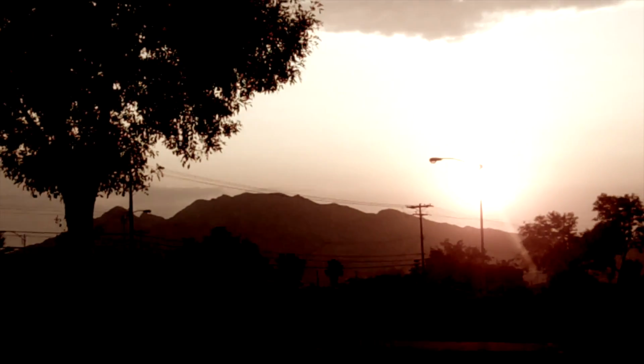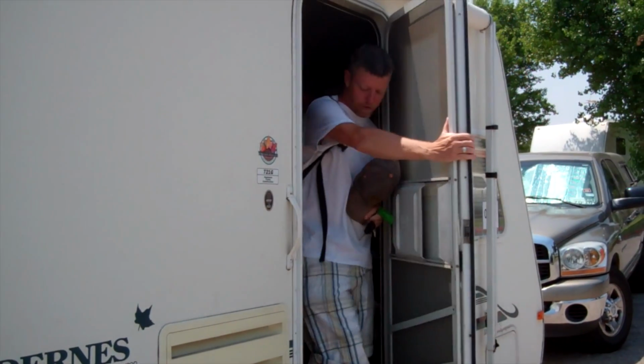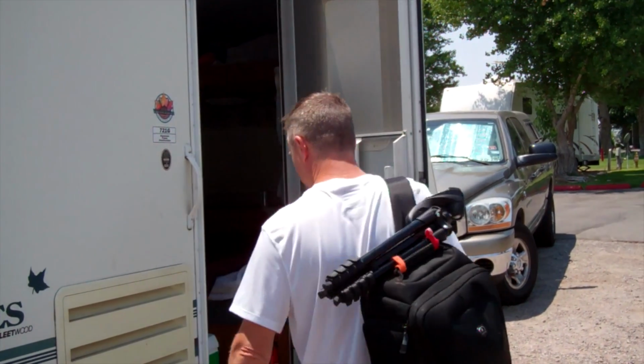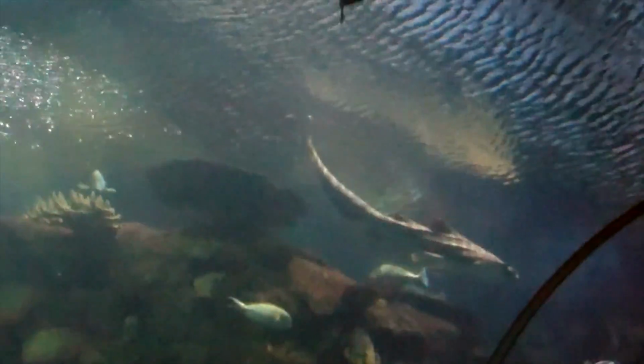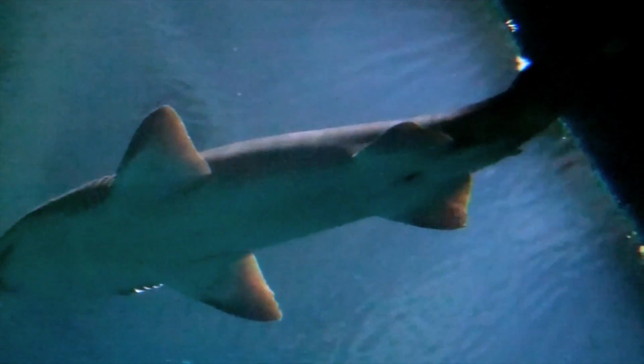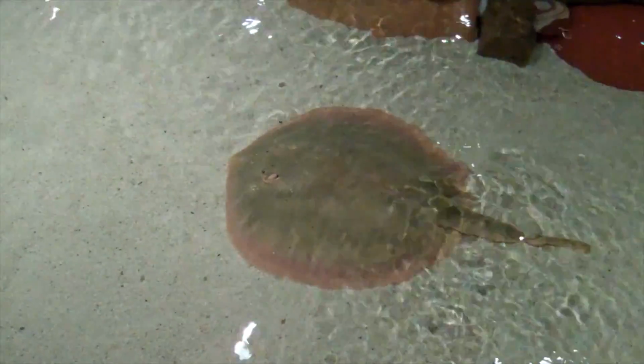The next morning, the sun rises once again, and with it, so does the temperature. Man, it's like a desert out here. We take a moment to head to Mandalay Bay Hotel and Casino to check out their world-famous aquarium. Wandering through the exhibits, we are greeted with an abundance of sea life, ranging from tiger and blackfin sharks, a variety of jellyfish, stingrays, and lionfish, to name a few.